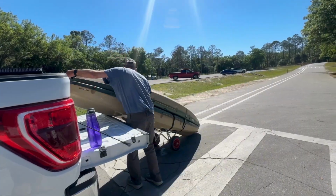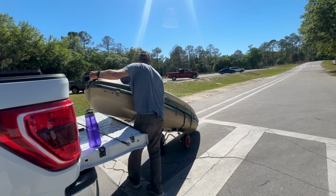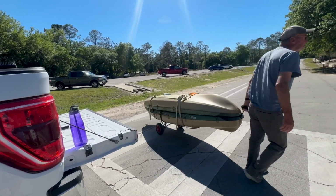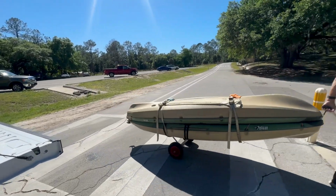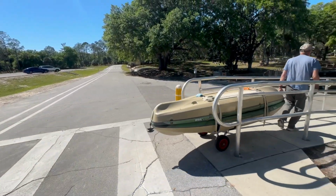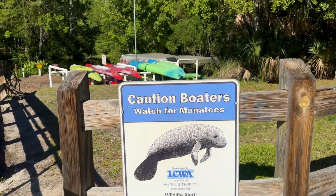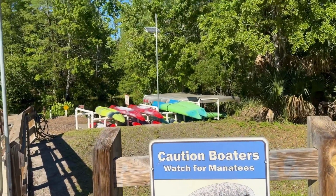When you're on a pontoon boat, you have a great vantage point to see out over the river. But when you're in a kayak, you become part of the river. It's a completely different experience, so we didn't hesitate to take our kayaks out on the dead river at Griffin Lake State Park. It was a great run.